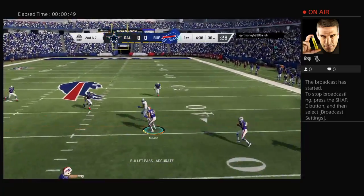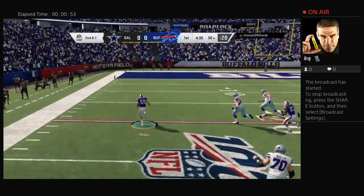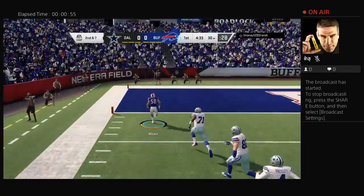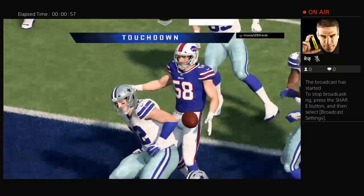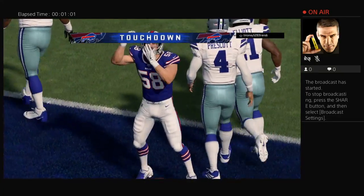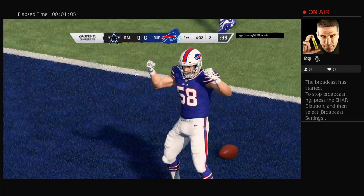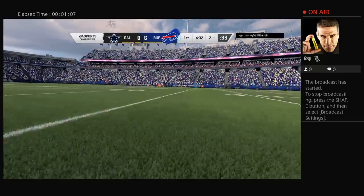From the 30 on second down, Prescott. And some room to maneuver. There he goes left side. And he will score. Touchdown, Buffalo. And the defense could not have written a much better script than that first drive, pick 6.